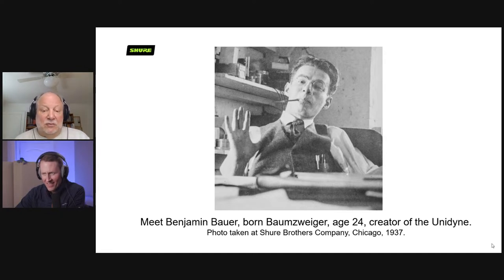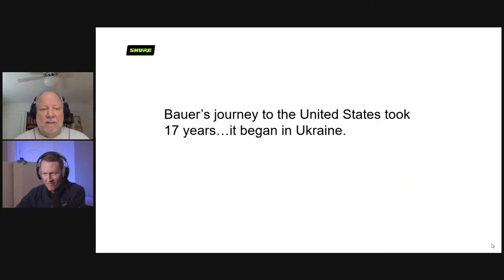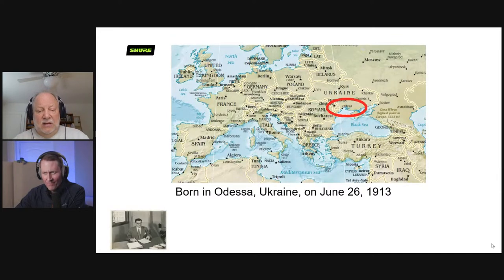Here is a photo taken at SHURE Brothers Company. That's what we were called back then, in 1937. Ten years later, he had risen to vice president of engineering. That was a pretty quick rise, and this is a 1945 photo. But it took him 17 years to get to the United States, and it began in Ukraine, where he was born. So let's look at Bauer's early life.